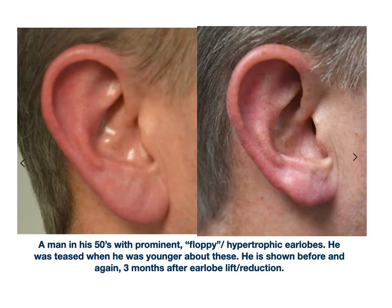So we know that earlobes get longer and narrower with time, but there are some patients that simply have oversized or hypertrophic, which is a medical word for an oversized earlobe, from a very young age. Here's a man in his 50s with prominent, floppy, hypertrophic earlobes. He was teased when he was younger because of the size of his earlobes. He is shown before and again 3 months after earlobe lift and reduction, with now a normal proportional appearance of his earlobe.